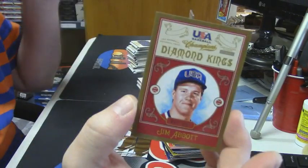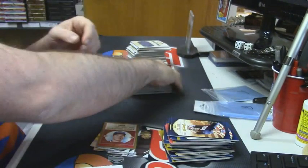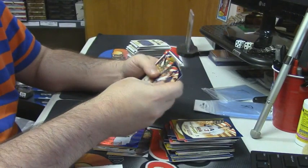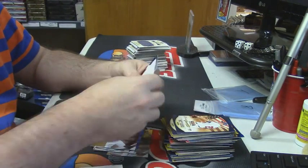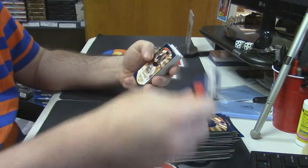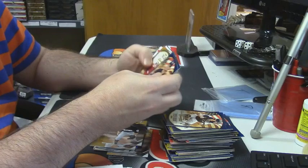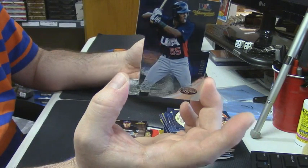52/399. Jim Abbott Diamond Kings. /144/299 certified champions Jose Trevino. Certified Blake Rutherford. Oh my God, Bryson Brigman? No joke, son. Hey, die cut, 575 out of 699, Addison Russell.